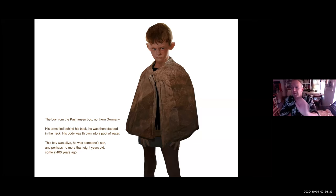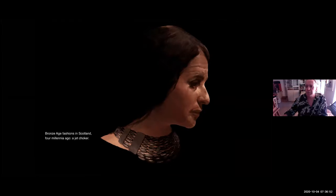So this is a pitch perfect, if you like, archaeological reconstruction drawing of what the boy looked like. What my drawing has to do is suggest that he was a person. And I do that as much as possible in all my drawings. So I'm going to show you a series of portraits of prehistoric people. These are all reconstructions of clothing items.